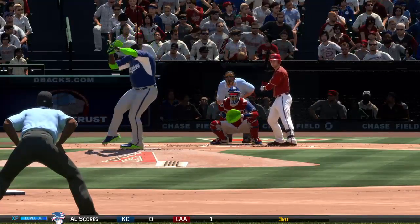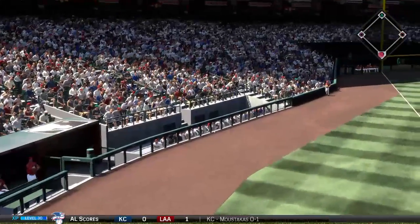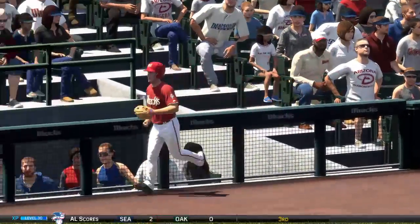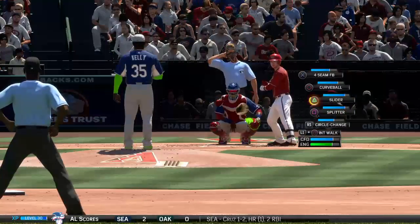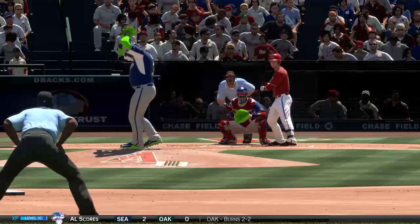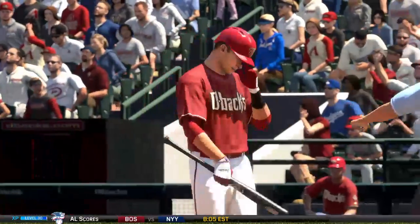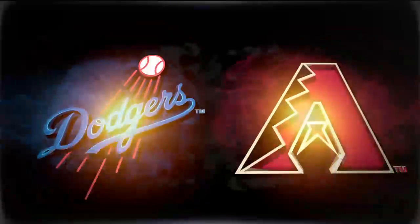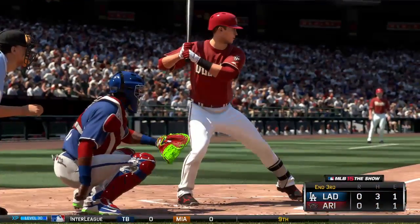Here's the 1-1 pitch. This ball's grounded foul. Bottom of inning number 3, 0-0 our score. 1-2. And a half-hearted swing there as they tie him up inside for the 3rd strike, and the inning is over. So 1-2-3 go the Diamondbacks. We'll head to the 4th, still scoreless.